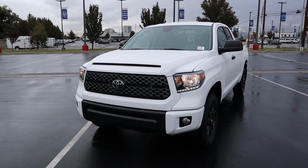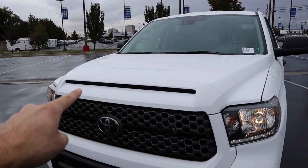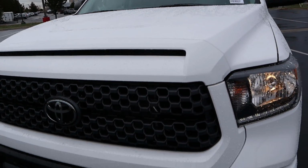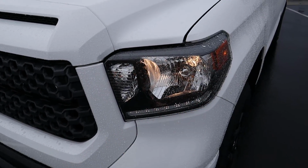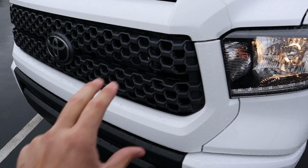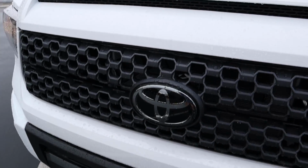Now let's go to the front end of the SX Tundra. So first off, you guys will notice here in the center, you've got the venting right there. And then you just have the kind of traditional Tundra hood, other than obviously the venting. And then notice that we've got the halogen lights, but we do have LED accent lights just down below those halogen bulbs. We've got our fog lights here integrated into the bumper. And then also we've got the dark gray here with the grille. You've got the Toyota logo that doubles as a sensor.